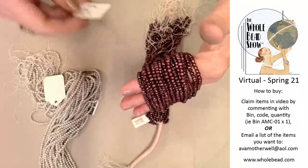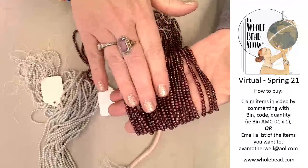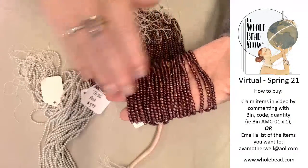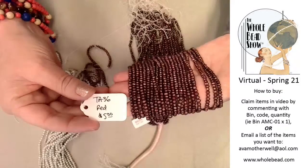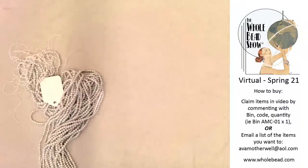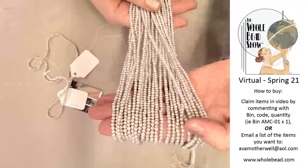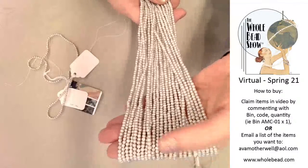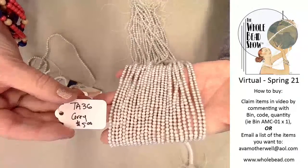And then we have TA 36 red, and this is like a dark sort of wine color. These are the 3 to 3.5 millimeter potato shape. They're $5 a strand, 16-inch strands. TA 36 red. And then we have the TA36 gray, the 3 to 3.5 millimeter potato shaped 16-inch strands. TA36 gray, $5 a strand.